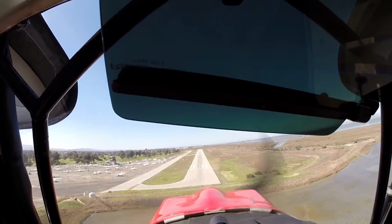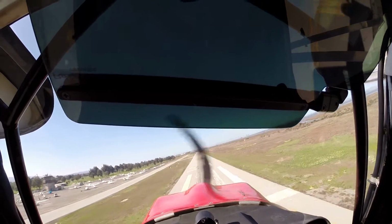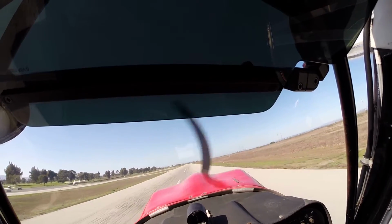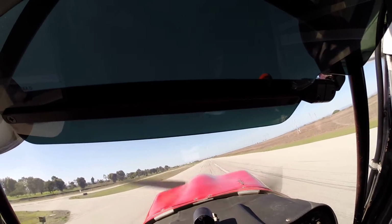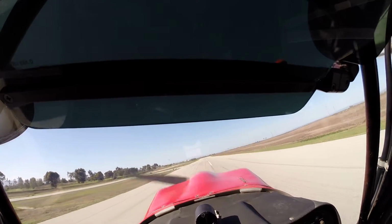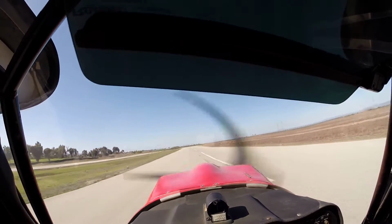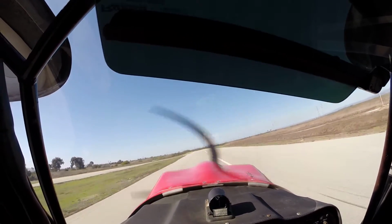On glide path, on center line, on speed. It's all looking good. Drifting. Drifting. Okay, pitch attitude was good. Heading was good. Slight bit of drift from right to left. Yep. Okay, off we go. Just a touch more right rudder. There you go.